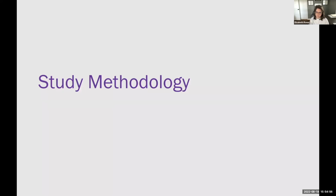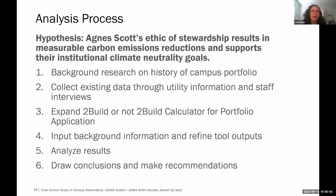All right, thanks, Elizabeth. So now that you have a sense of the campus and the context of the study, I'll walk you through the methodology. So we approached this with the hypothesis that this strongly, deeply embedded ethic of stewardship would result in measurable carbon emissions reductions in support of the institution's climate neutrality target.